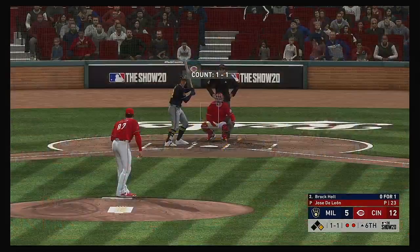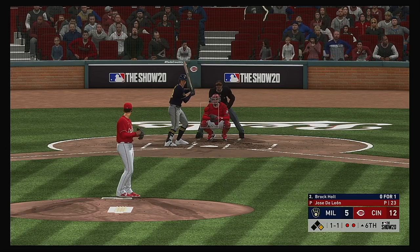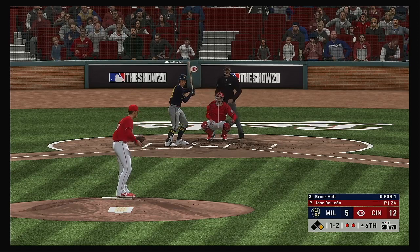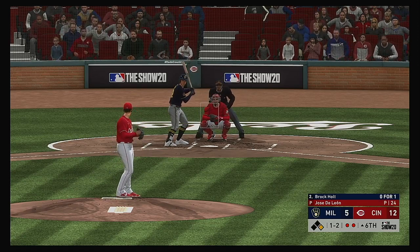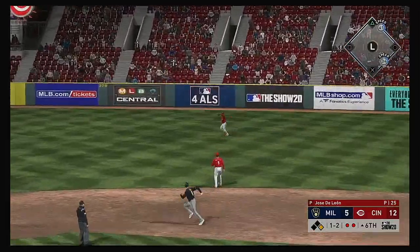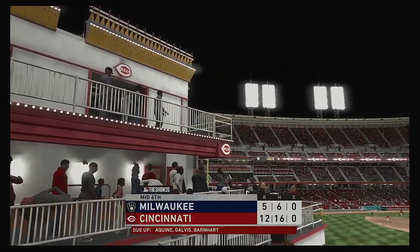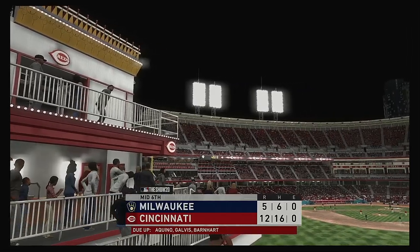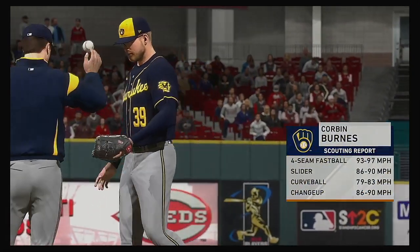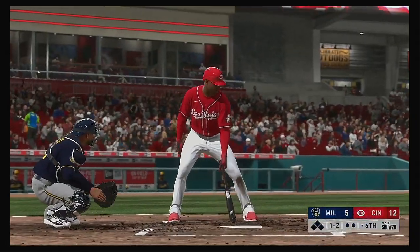The batter, stepping into the box, Brock Holt. The 1-1 pitch. Line toward right center. But he will run this one down in right center. A tough out, and the inning is over. Corbin Burnes gets the call to pitch here, and he'll try to sort this mess out. He's going to try to at least eat a couple of innings for his guys.